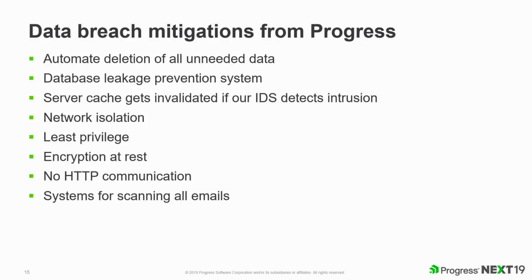Encryption at rest and no HTTP communication are rules which are basic, and nobody can break them. And the last one is also something that we have implemented. We scan all emails of our employees. This is really important. I'll give you more examples after that.